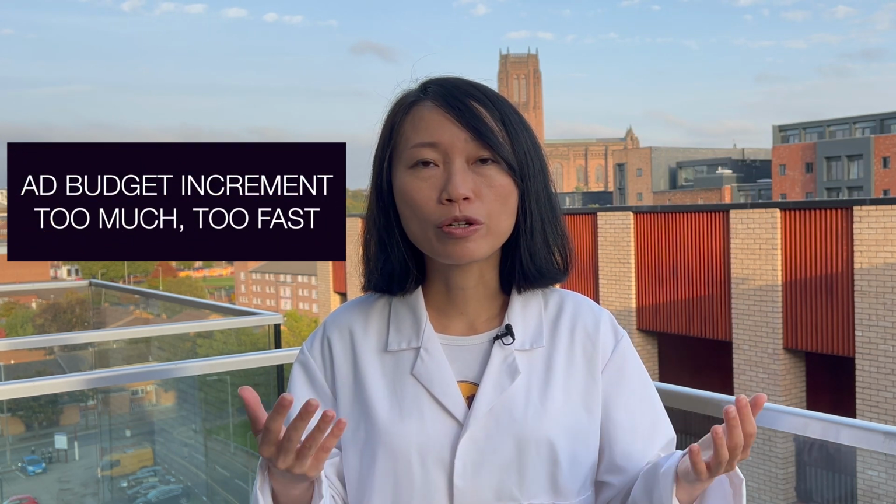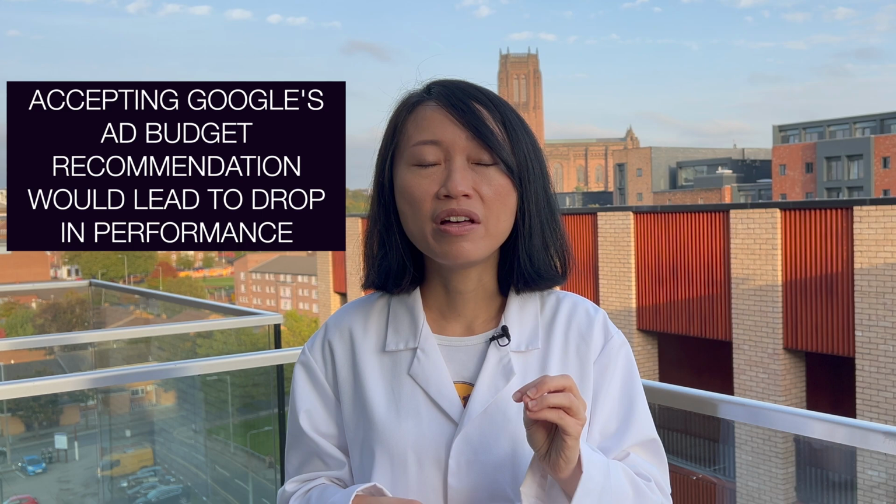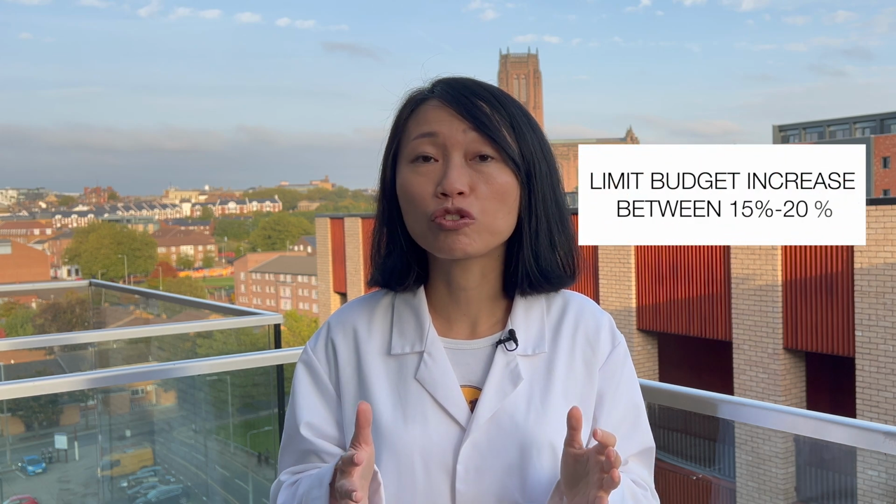Are you increasing your ad budgets too quickly? If you double or triple your ad budget straight away as what Google recommends to you, most likely your conversions will go down. Make sure that your ad budget is increased in a structured manner. This means each time around when you increase your ad budget, you should only limit to between a 15% to 20% increase for your ad budget.